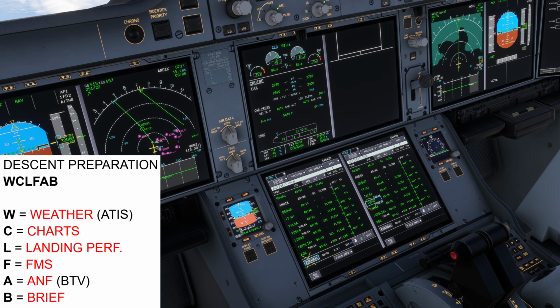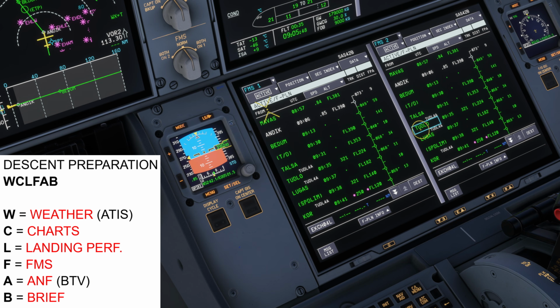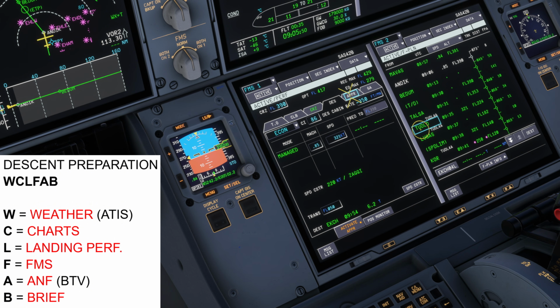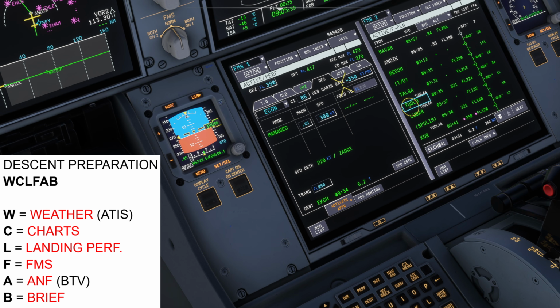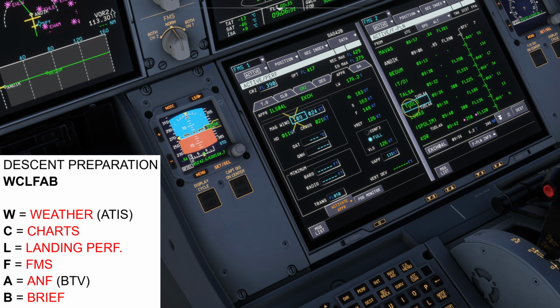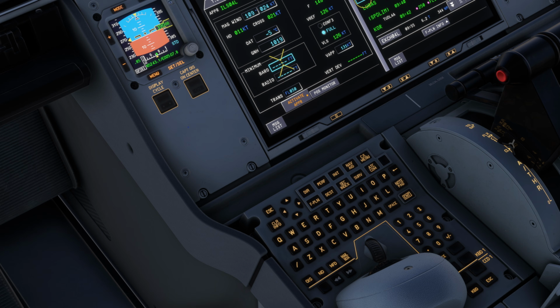FMS we have set up for an arrival into runway 04 left. For this now, so the flight plan has been updated. Performance, we can put in our approach speed. Again, we've modified this approach speed. We'll put it at 300 knots. 320 is a little fast. The approach, we've got the latest wind there. As you can see, it is pretty windy today. And we said that the temperature was -5. QNH 1019. The minimums 220.